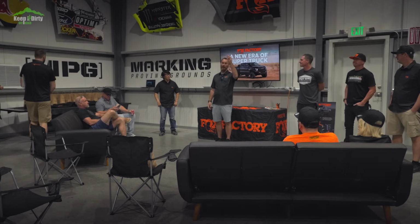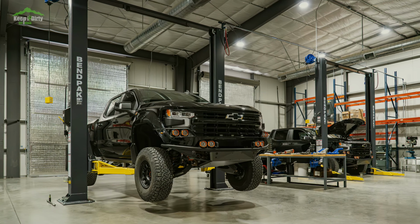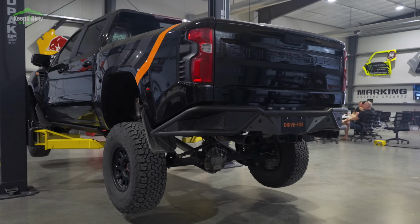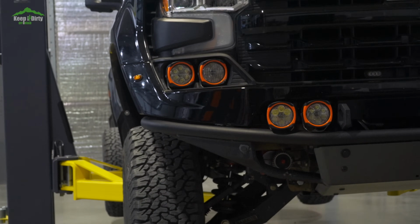Obviously, we're here to talk about the Fox Factory truck. We've got two examples here. Both of these trucks are prototype trucks. They have a lot of cool parts on them. A lot of them are production intent, but there are some stuff on it that are not quite what it's going to be. Some of these things are 3D prototype, stuff like that. So know that going into it. These trucks are awesome examples of what this final truck's going to be, but they are not the exact truck.